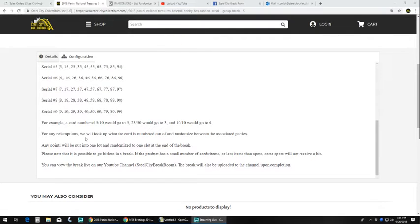For any redemptions, we will look up what the card is numbered out of and randomize between the associated parties. Any Panini points will be put into one lot and randomized at the end of the break. Please note that it is possible to go hitless.